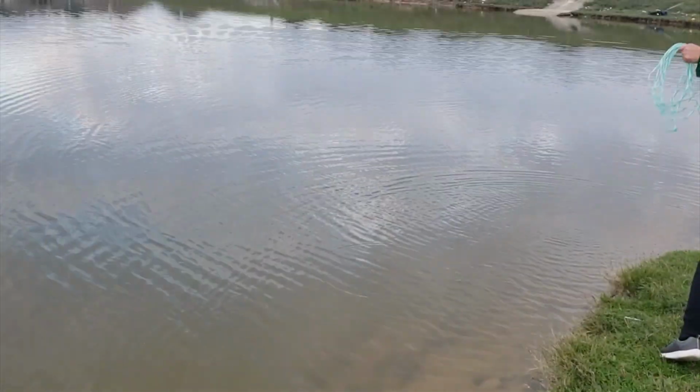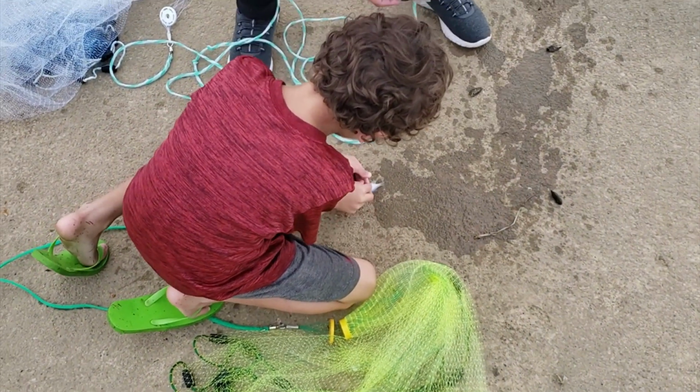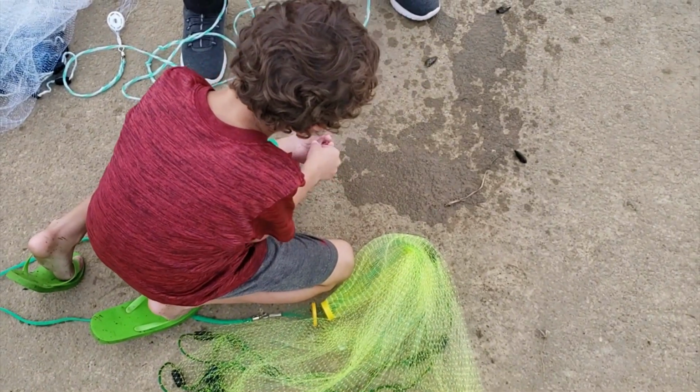Those shad don't live long, so if we pull them out of the water, we can't take any or they'll just die before we get home. Don't be scared. I'm trying. Don't be scared. I don't think those are tilapia.